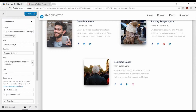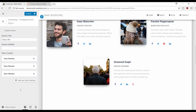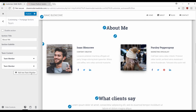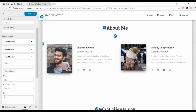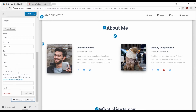And we can do that with this one too, and delete. So if you wanted to add another member, just say you accidentally deleted one, or maybe you have more than 4 members, you can just hit add team member, and it's as simple as uploading your image, giving it a title, subtitle, text, and then filling out all the relevant links.